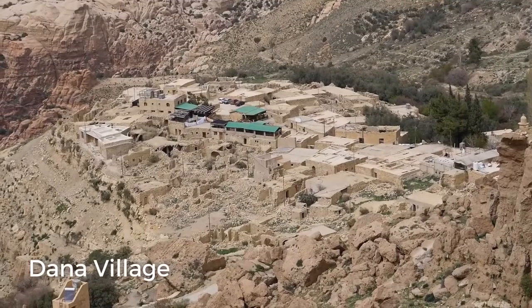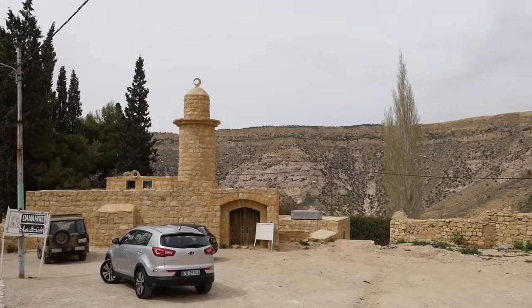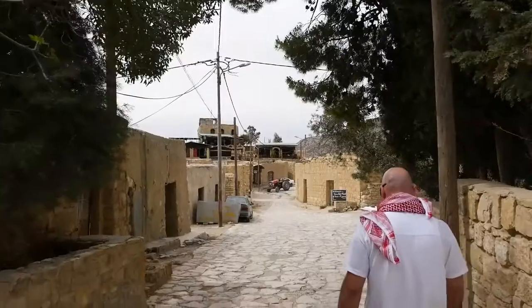We just drove to Dana village, which is the little village that I could see from the lookout point. We are gonna have lunch here and then just kind of walk around. It is a very small little village, very quiet and peaceful, and very old as well.